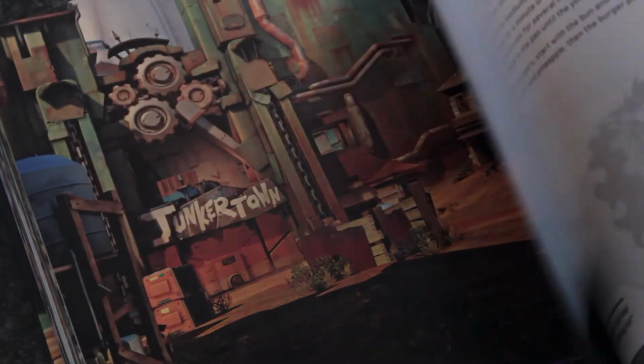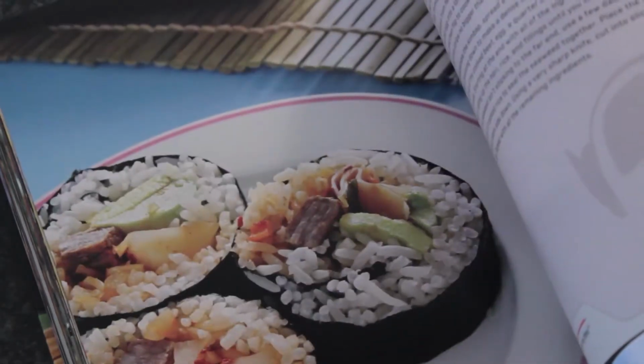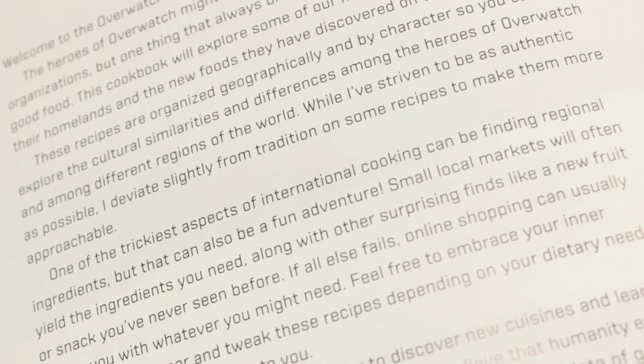The recipes I tried weren't extraordinary, but I'll definitely try more because there are a lot of yummy looking stuff in there. I would probably just end up doubling the seasoning in a lot of the recipes because there is a note in the introduction saying that the book deviates slightly from tradition on some recipes to make them more approachable. So I think that's why some of the recipes taste under-seasoned.